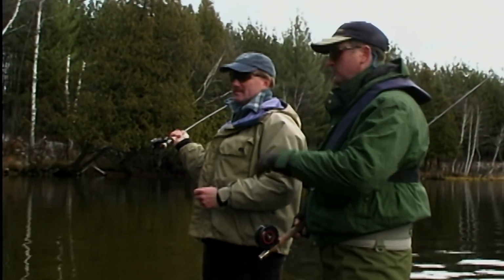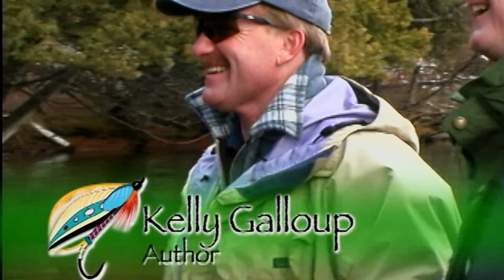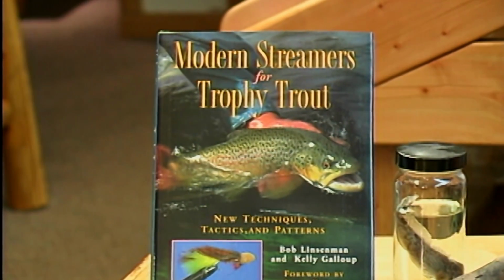Kelly Galloup, who co-authored the famous book Modern Streamers for Trophy Trout, explained a little bit about this predator-prey relationship and why it is important to anglers, especially as it relates to species such as sculpin. What we're trying to do is hit a trigger point with the fish that they can't really stop. If you're not hungry, food shows no interest. It just doesn't appeal to you. The smell doesn't, anything like that. But as a predator, even though the fish may not be hungry, he can't stop that triggering mechanism that says in his brain, I have to defend my territory.